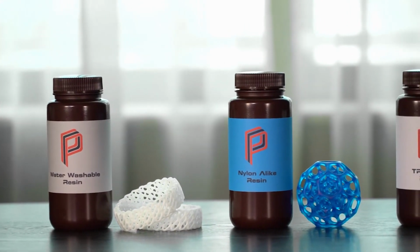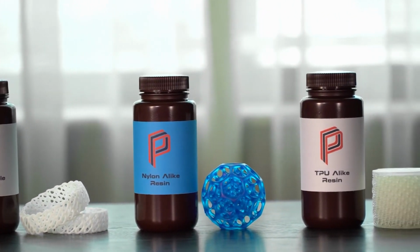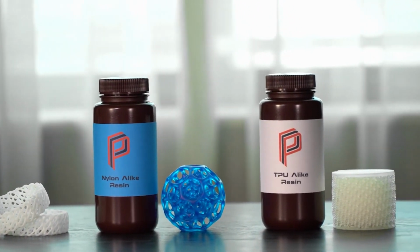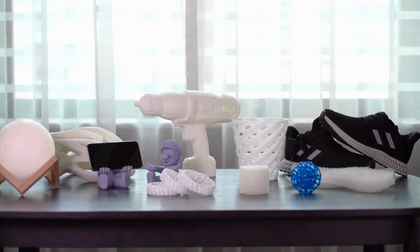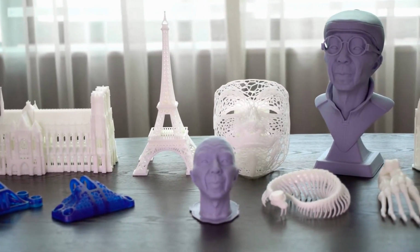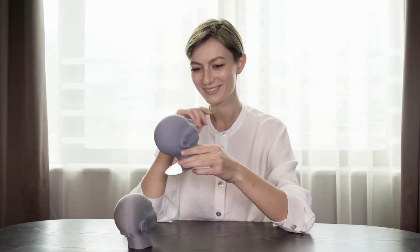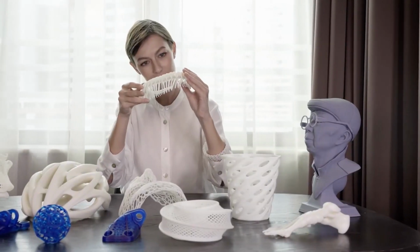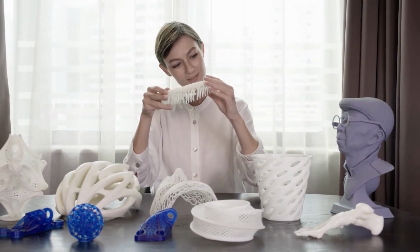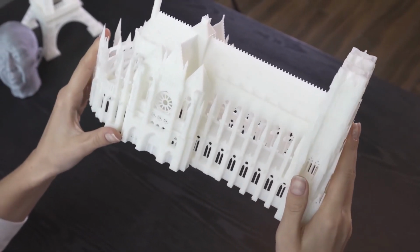PrintHero offers multiple resin types including water-washable resin, nylon-alike resin, and TPU-alike resin. But the printer is also capable with most available third-party resins, and you can use additional paints to achieve any color match you want. PrintHero is the ultimate large-scale 3D printer for designers, engineers, architects, manufacturers, and 3D printing fans.